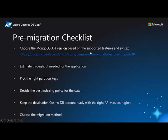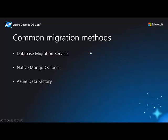So once you have these things in place, keep the destination Cosmos DB account ready with the right API version that you need to migrate to and the region. It could be a new Cosmos DB account or an existing account that you have. And lastly, you need to choose the migration method. Like I said, I'm going to talk about three migration methods today: the database migration service, native MongoDB tools, and the Azure Data Factory. And I'll be talking in more detail about the considerations and demonstrate how we can use each of these services to migrate the data set from self-hosted instance to Cosmos DB.